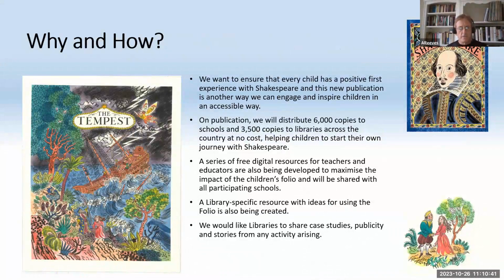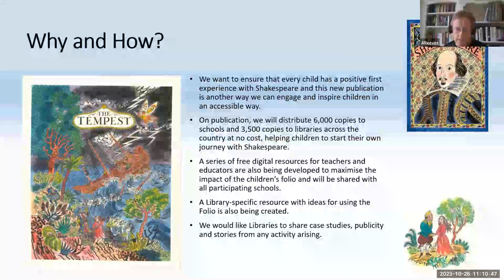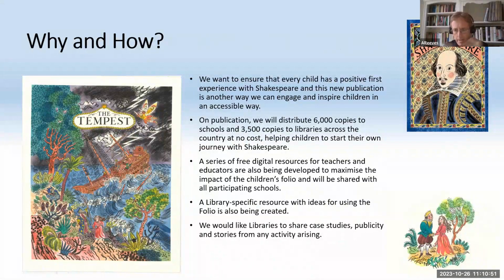The reason for doing this is that we really want to ensure two main things. One is to celebrate the quality of the book, and in a world where, as I hardly need to tell people on this call, young people and book and reading and book ownership is challenged generally, we want to find ways of making this book available to as many people as possible. But also to present versions of the plays that can be brought off the page.